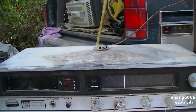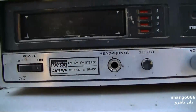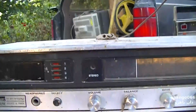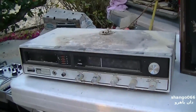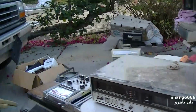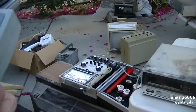This is a Ward's Airline 8-track stereo, FM stereo, featuring mud dauber's nest molded into the top. And let's go to watts here, and here we go.